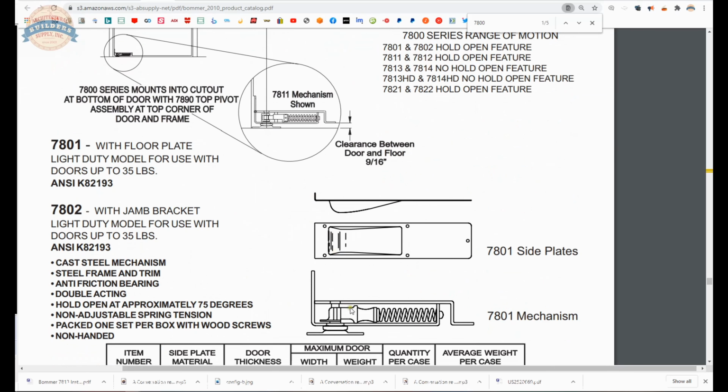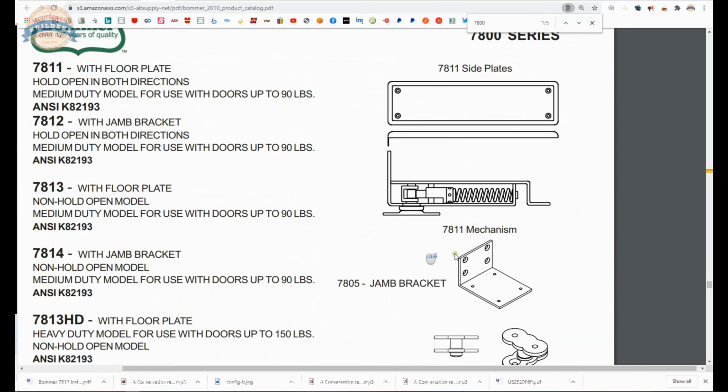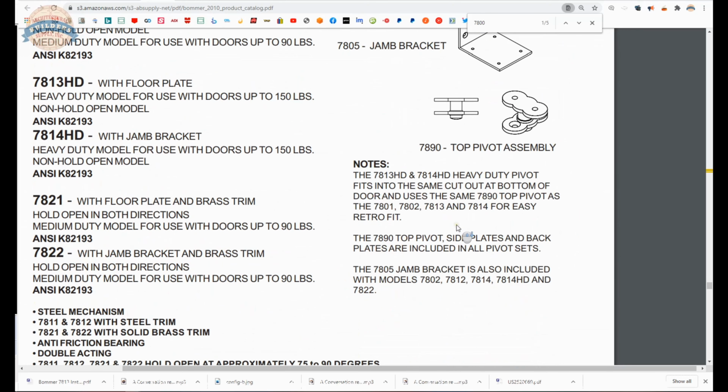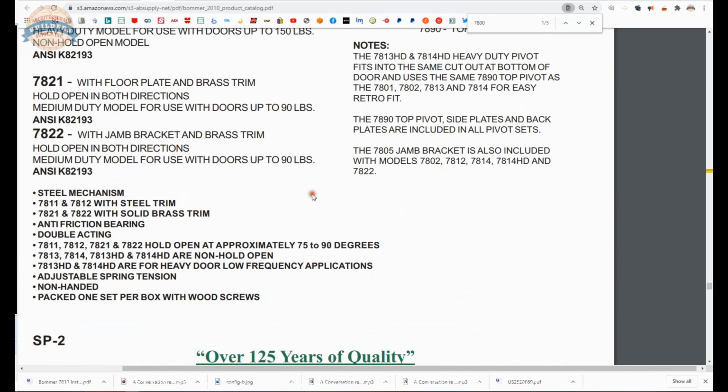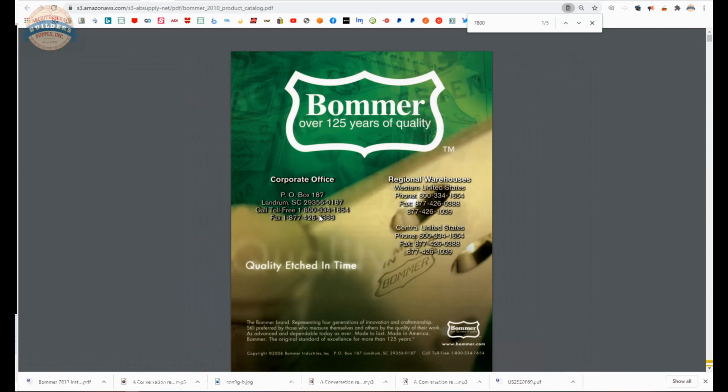And you would then take your assembly and screw that down to the floor, pardon me, the jam bracket. You would attach it, then this would get attached to the jam itself. It's not mortised, although you could mortise it, but then your gap is going to change because these holes are fixed for a non-mortise installation. Your pivot assembly is also referred to here. Pretty simple and straightforward.